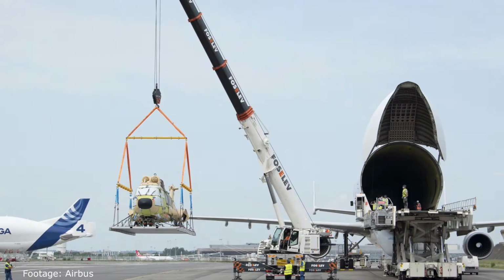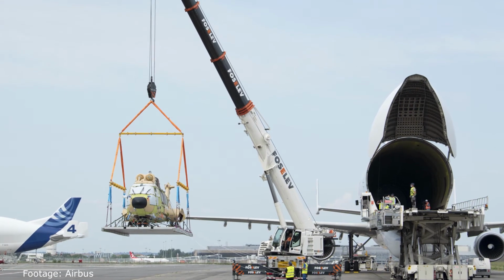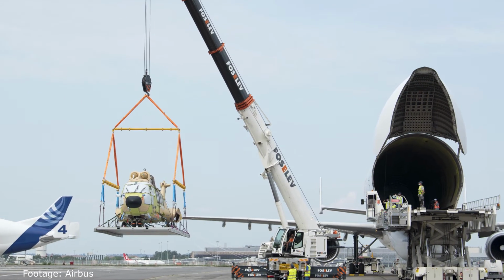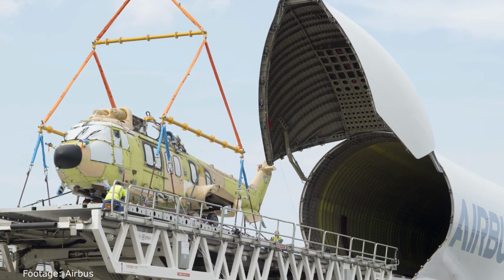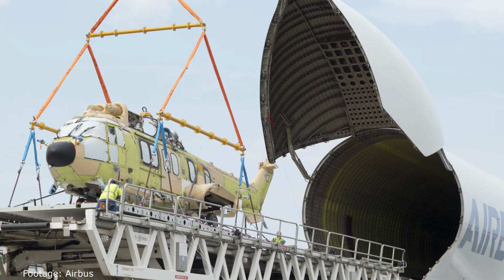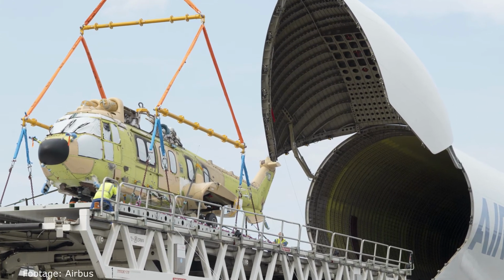The first flight the new airline operated was the delivery of a helicopter from the Airbus plant in France to a customer in Japan. This wasn't a direct flight, as there were 3 refueling stops necessary in Poland, Russia and South Korea.